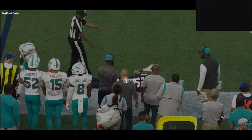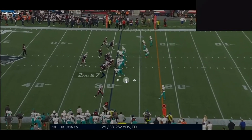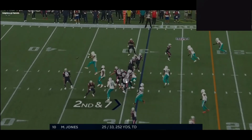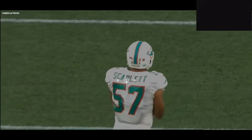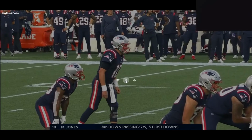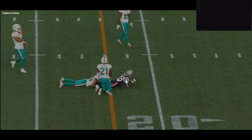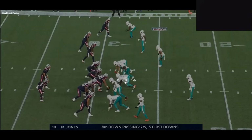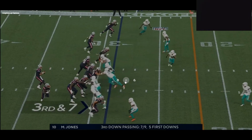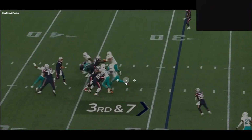All right, good job, X. Good job, Scarlett. That's another big play from him. All right, what happened there? Gonna have Jason McCourty stepping back last second. Eric Rowe just not reading that in time.